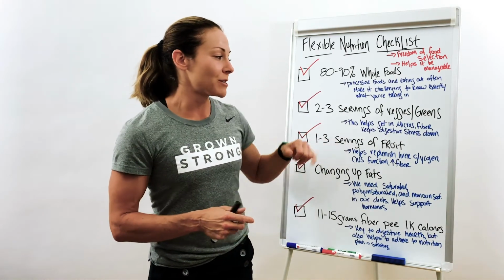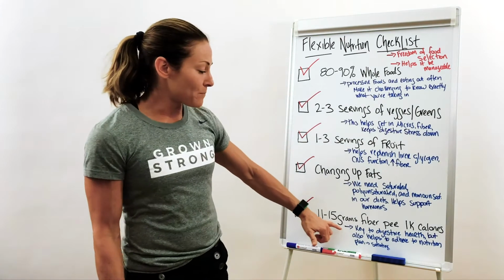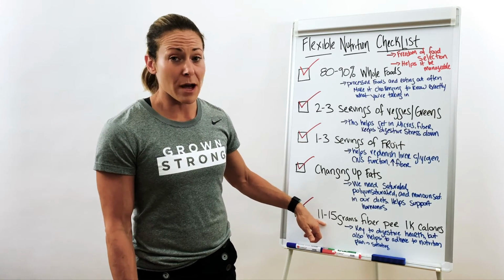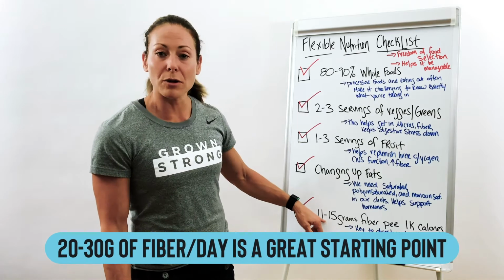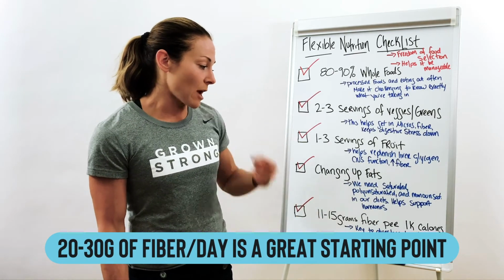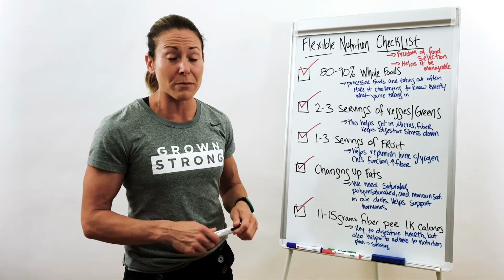Getting too much in there, jumping up there too fast is gonna upset your stomach. So you can start on the lower end, right? Some people are up there around 2,000 calories, maybe 3,000. So, 20 to 30 grams to start with as a goal would be a great idea. It's gonna help with digestive health, as we know, keep things moving along, clear it all out, make sure you're regular.